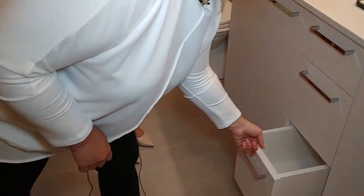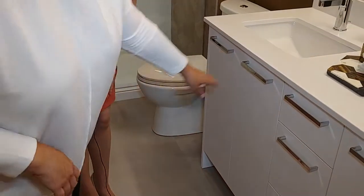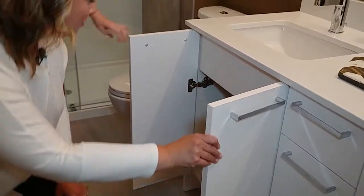You can do hair, like your hair dryer, and shoes. How many shoes do you have? I don't know. You think I have a lot, but I don't. They need to be in the bathroom as well. Stock them in the shower.